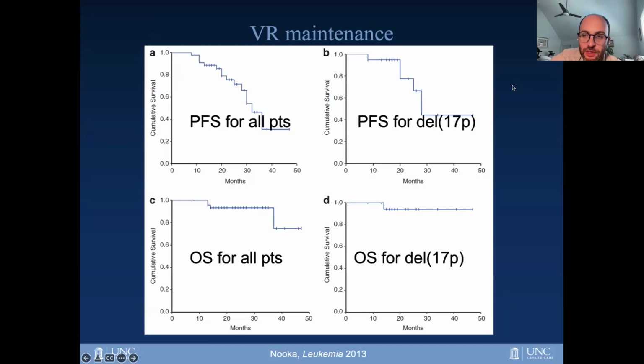This is a single arm study that was led by Ajay Nuka at Emory, who's a friend and colleague. In this study, they took patients with high risk types of myeloma and gave them 2 drugs, Velcade and Revlimid, together. What they found is very good single arm results in terms of the probability that patients with certain high risk subtypes of myeloma were progression free and lived.